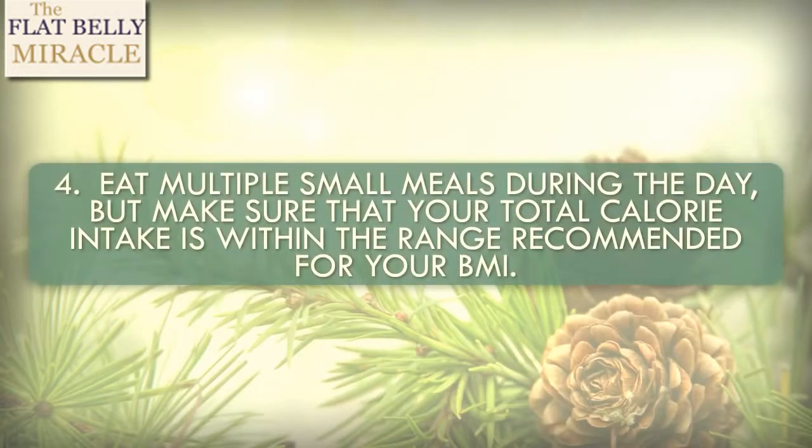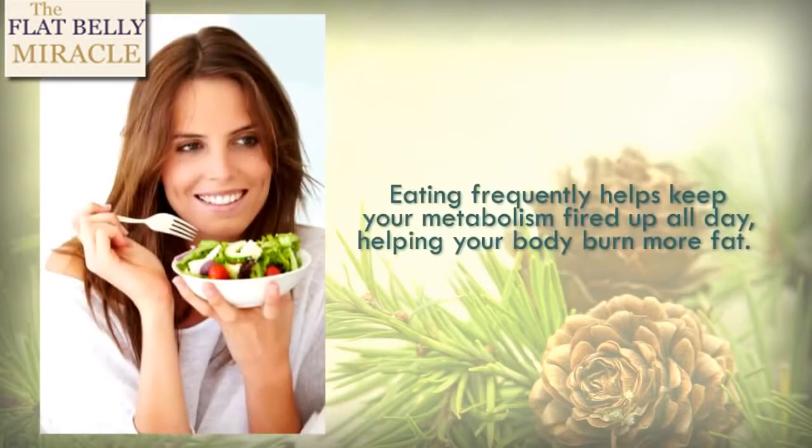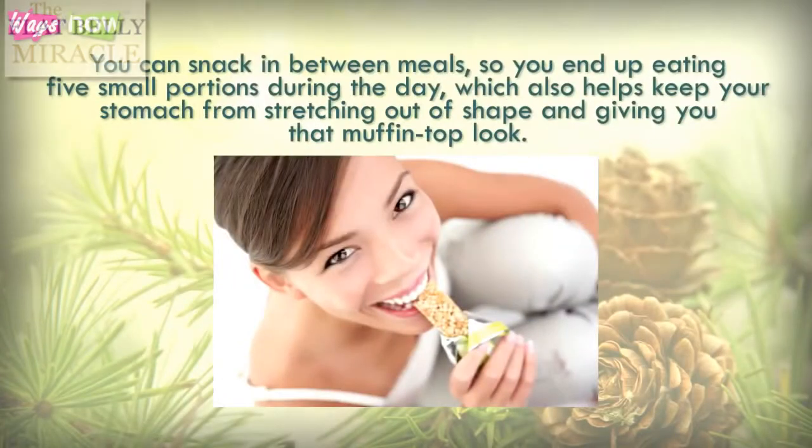4. Eat multiple small meals during the day, but make sure that your total calorie intake is within the range recommended for your BMI. Eating frequently helps keep your metabolism fired up all day, helping your body burn more fat. You can snack in between meals, so you end up eating 5 small portions during the day, which also helps you keep your stomach from stretching out of shape and giving you that muffin top look.